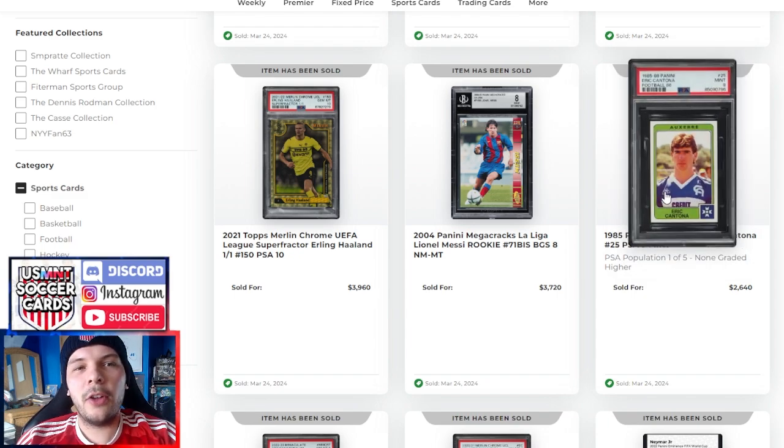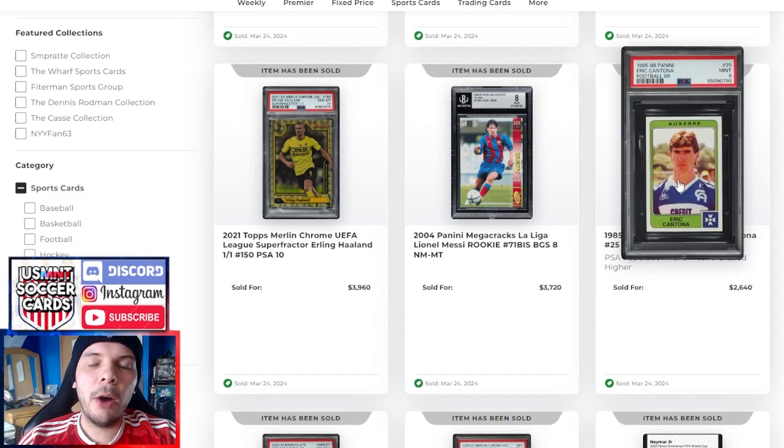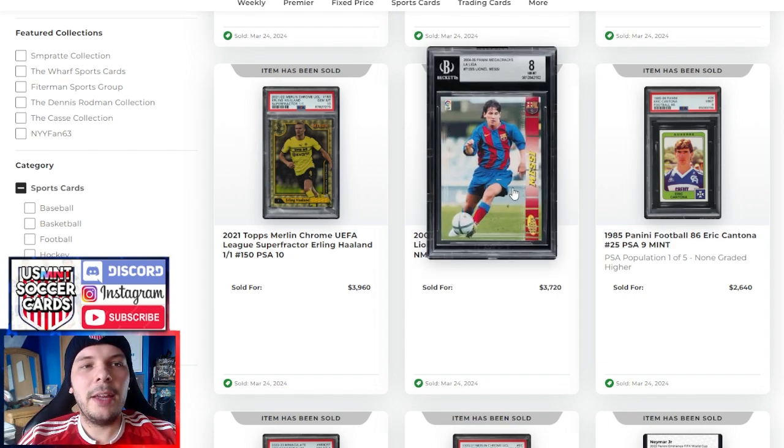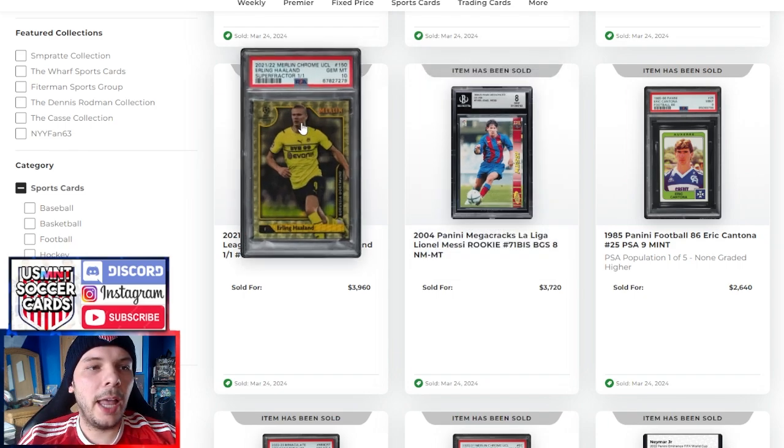Also, no PSA 10s is always helpful, I guess, if you own the 9, but at the same time, it does leave a little bit of fear. If a 10 comes out, what would it go for? It's always an interesting question. This Messi BGS 8 goes for basically the same price as they've been going for lately, which is not too shabby considering it has no subgrades either.